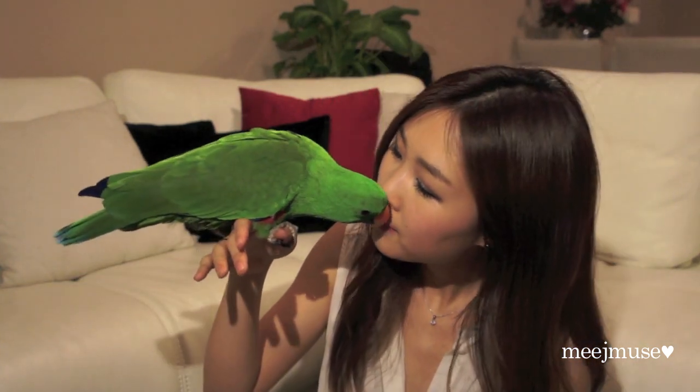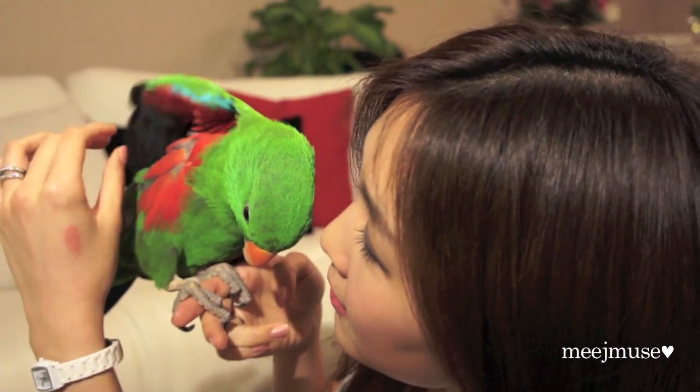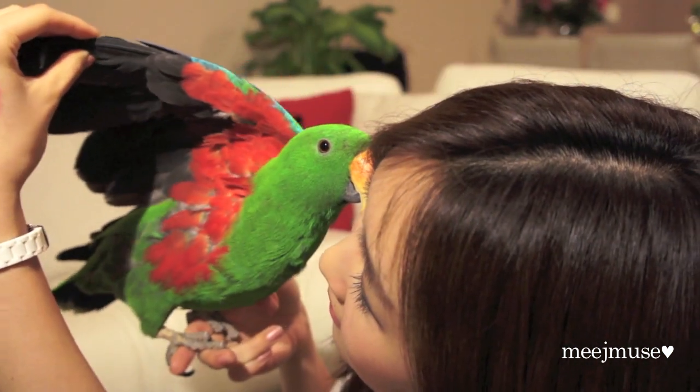Okay, so Cooper has come to say hello. Say hello. For those of you who have not met my bird Cooper, he is a male eclectus. Males are green, the females are red, and he does talk, but only when he's in the mood. Now, I'll show you his beautiful under feathers. Cooper, show them your feathers. Good boy.